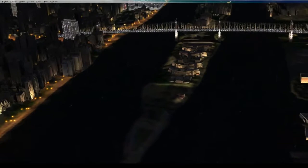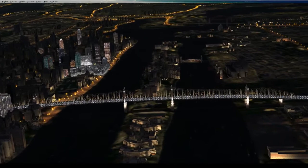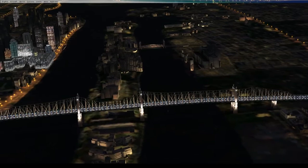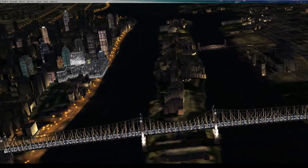That bridge is the Queensboro Bridge, and it runs from appropriately named Queens Bridge in Queens to the Lenox Hill section of Manhattan. The next bridge is the Roosevelt Island Bridge, between Queens and Roosevelt Island.